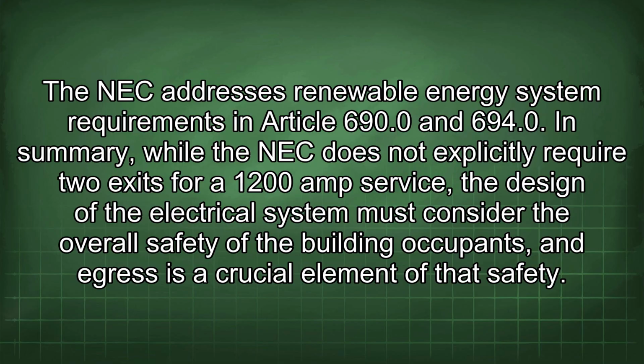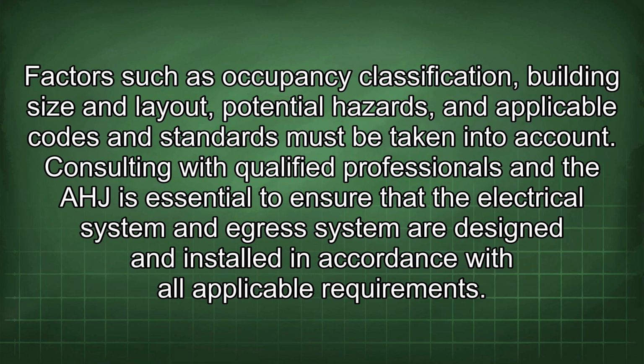In summary, while the NEC does not explicitly require 2 exits for a 1200 amp service, the design of the electrical system must consider the overall safety of the building occupants, and egress is a crucial element of that safety. Factors such as occupancy classification, building size and layout, potential hazards, and applicable codes and standards must be taken into account. Consulting with qualified professionals and the AHJ is essential to ensure that the electrical system and egress system are designed and installed in accordance with all applicable requirements.